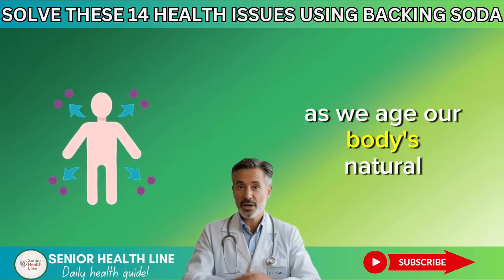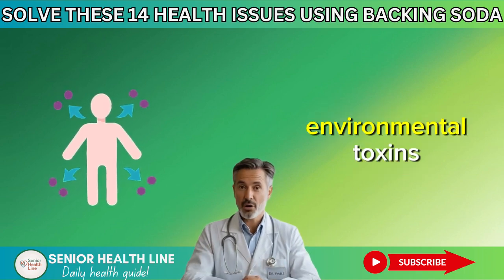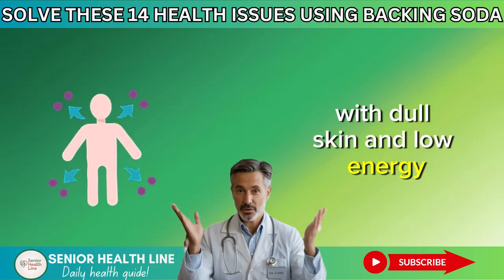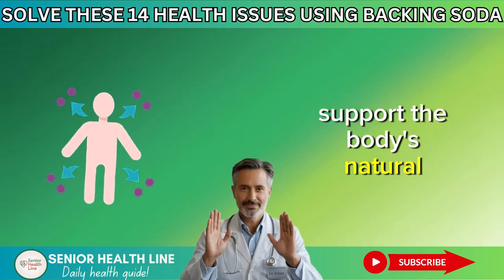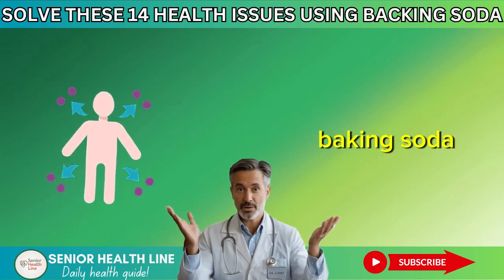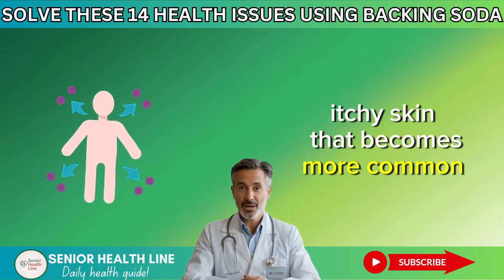As we age, our body's natural detoxification systems, primarily the liver and kidneys, often become less efficient. Environmental toxins, medications, and normal metabolic processes can leave us feeling sluggish, with dull skin and low energy. A warm bath with baking soda offers a gentle way to support the body's natural detoxification processes through the largest organ, your skin. The alkaline nature of baking soda helps draw out acidic wastes through the pores while also soothing dry, itchy skin that becomes more common with age.